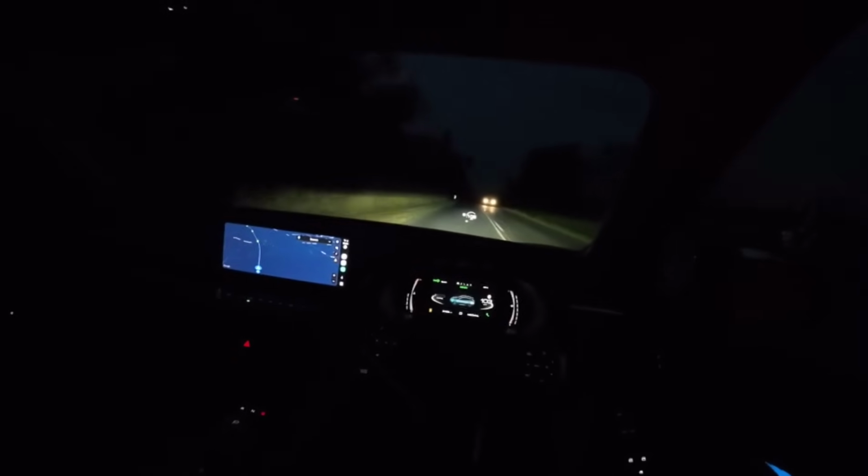Low beams, yeah, I can complain here and there, but they're okay, because they stretch quite well on the road. You can even see on the far right as well. I can't complain much about them.